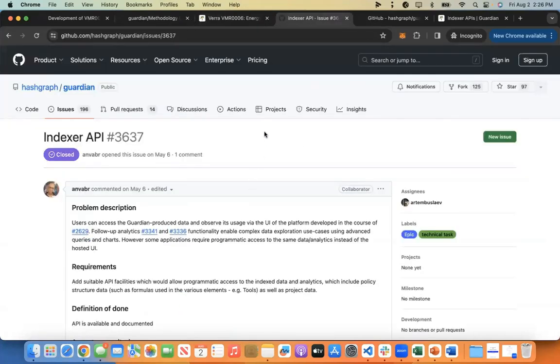So the second ticket we'll be looking at is indexer API, which is 3637. So users can access the Guardian produced data and observe its usage via UI of the platform developed in the course of ticket 2629, but follow-up analytics 3341 and ticket 336. Functionality enabled complex data exploration use cases using advanced queries and charts. However, some applications require programmatic access to the same data or analytics instead of the hosted UI.